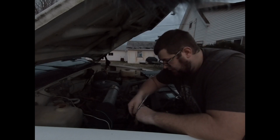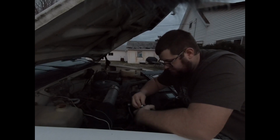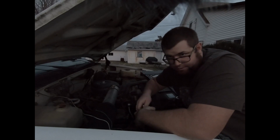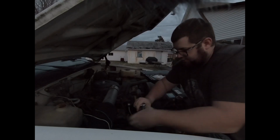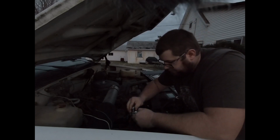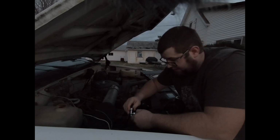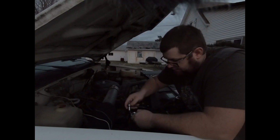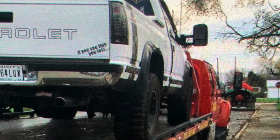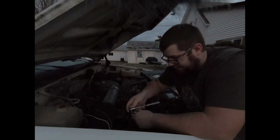But anyway, I was on the way up there, and me and this random guy were going back and forth on the highway, fast as we were going, probably 80, just passing each other, and all the way up there, giggling like a couple schoolgirls. Come Monday, driving to work, I'm about 5 miles out, and I blow a head gasket. So I limped it to work, we got it towed home, and now you see where we're at.